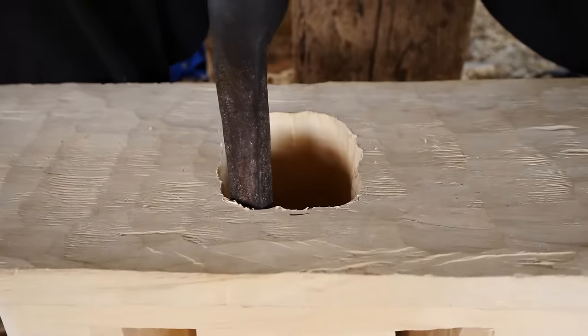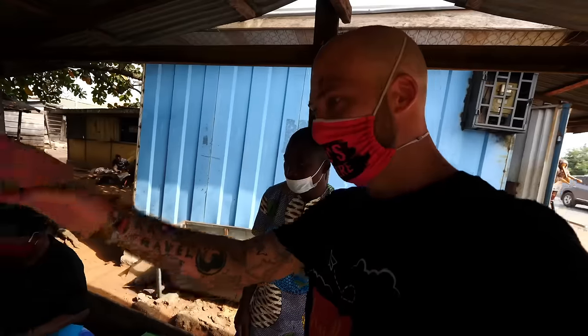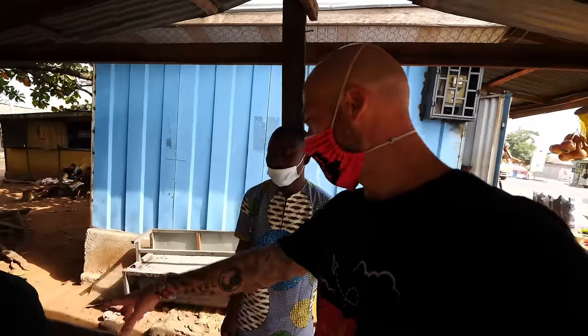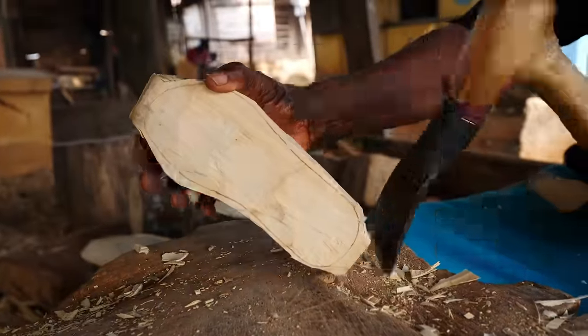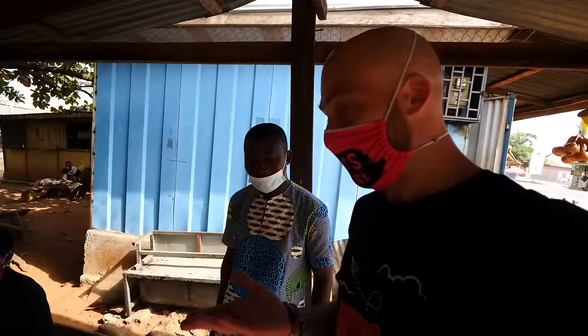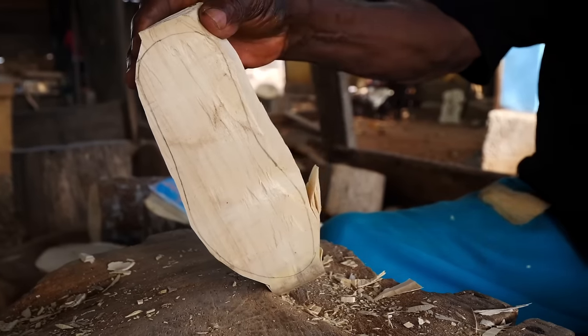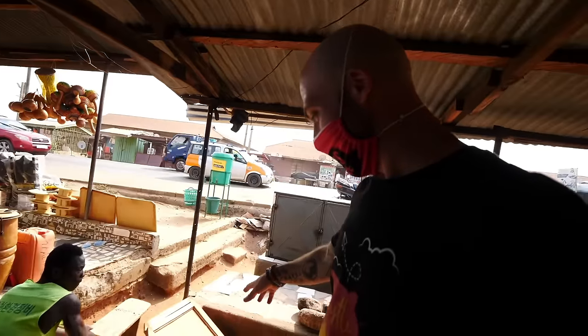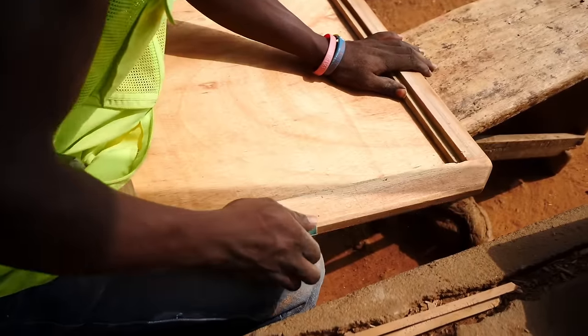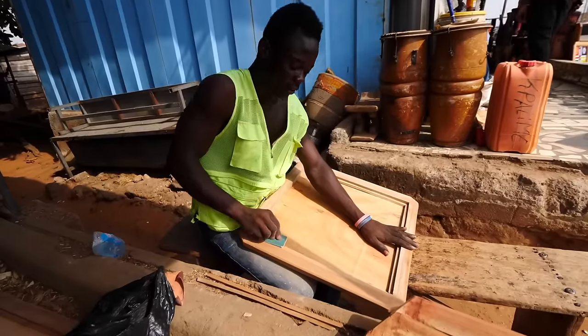So Isaac, what are they doing here? They're making the stool, right? Each guy is doing a different piece of the stool. Here, he's making a shoe. This is the piece inside the shoe, to keep it from the sole on your foot, right? And this guy is making some board, right? This board is a game they play here.